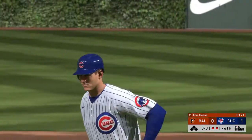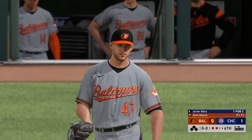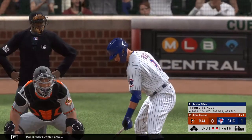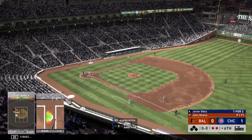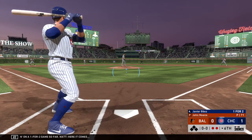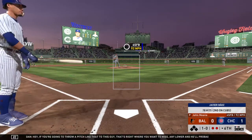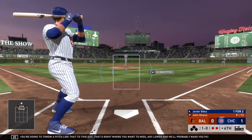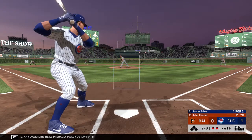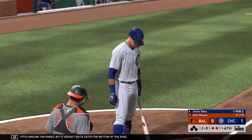The batter, now shortstop, Javier Baez. Here's Javier Baez. He's working on a 1-for-2 game so far. Here it comes. Ball. Hey, if you're going to throw a pitch like that to this guy, that's right where you want to miss. Any lower, and he'll probably make you pay for it. Now a good pitch around the knees, but it doesn't quite catch the bottom of the zone.